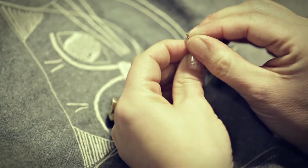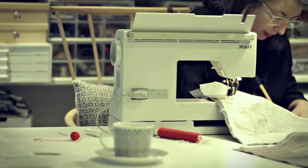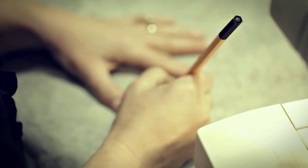It's been great working with Royal Doulton. It's felt like a real partnership from the beginning of how we translate my textiles onto ceramics.